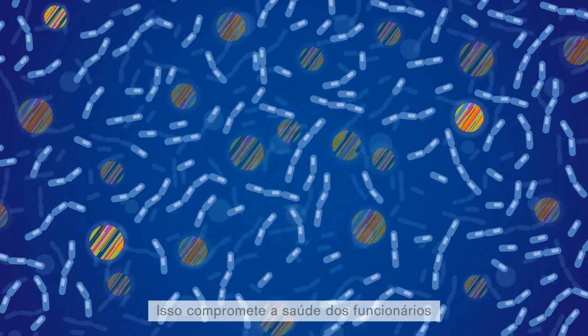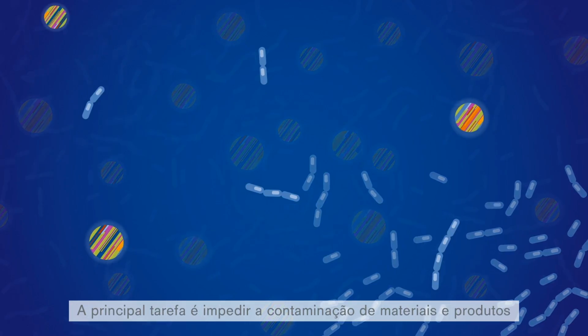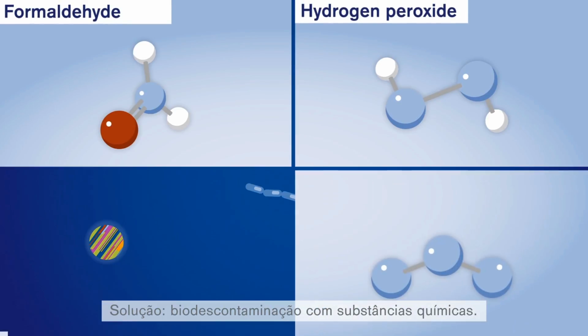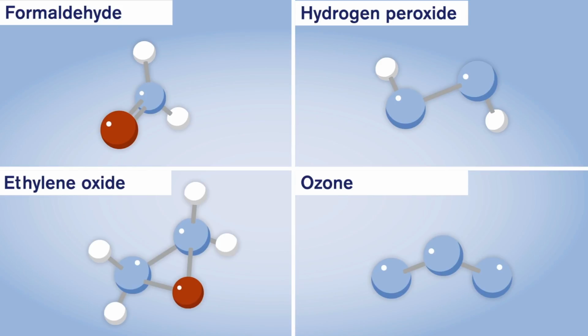This situation endangers the health of employees and falls below the high standards for quality and hygiene in the pharmaceutical industry. The key task is to stop the contamination of materials and products as much as possible. One solution is biodecontamination with chemical substances. Various chemicals are used for this.